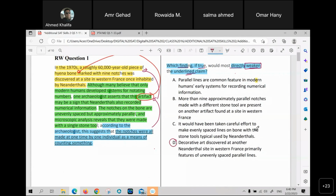Who's going to read D? Maybe. Yalla Salim, would you start? Decorative art discovered at another Neanderthal site in western France primarily features unevenly spaced parallel lines.